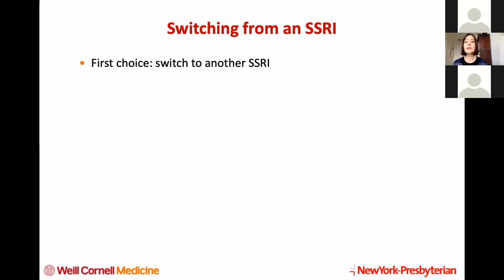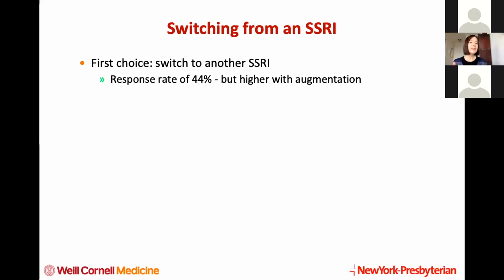One may work better than another for you, and there's no way to predict which one is going to work best. Now, when I did a chart review study of patients I had treated in my clinical practice, we found that about 44% of people did well with this approach. But I think actually it's higher than that, because I did this study back in the early 2000s, and now we have better augmentation strategies. So, if the SRI alone doesn't work well enough, you can augment it with another medication or with CBT. We know so much more about what effective CBT consists of. So I think our response rates are better now than back when I did this study.